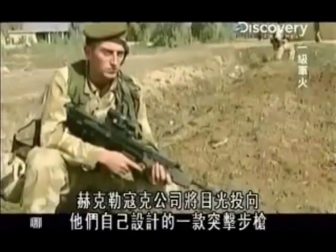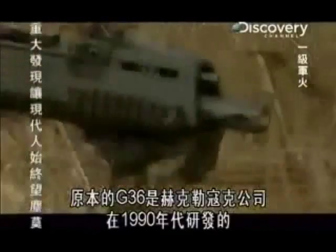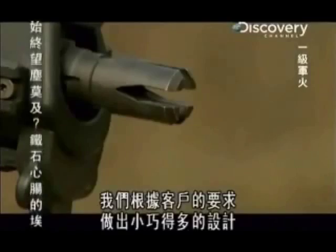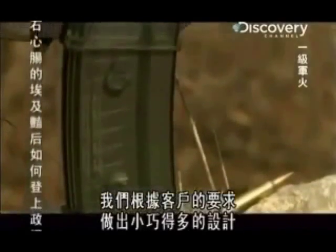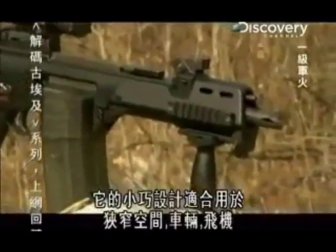Heckler & Koch turned to one of their own assault rifle designs. The original G36 was developed by H&K in the 1990s. We had input from customers requiring a much more compact style system. The advantage of this system currently today is it's a lot more compact when it comes to tight spaces, vehicles, aircraft, those type of mission sets.